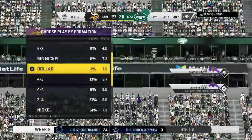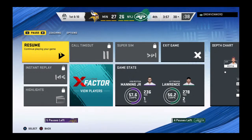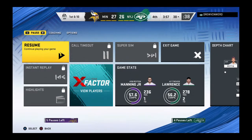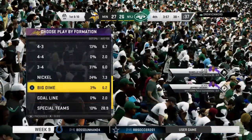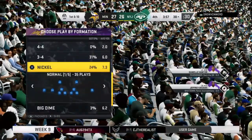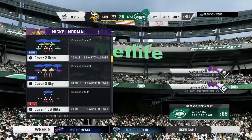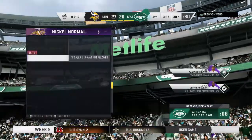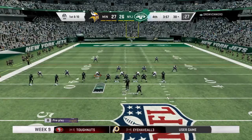Very good return that time. 18 yards. And the Jets will have a short field to work with as they take over 1st and 10. So here's a 1st and 10 at the 38.